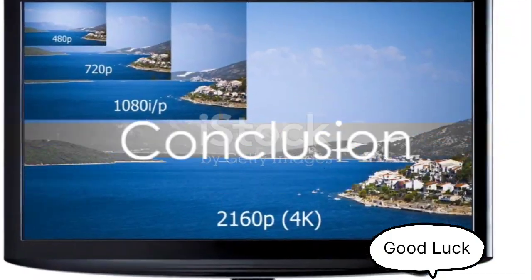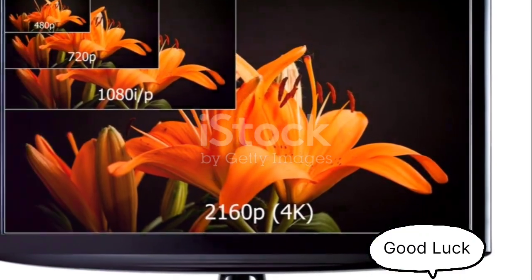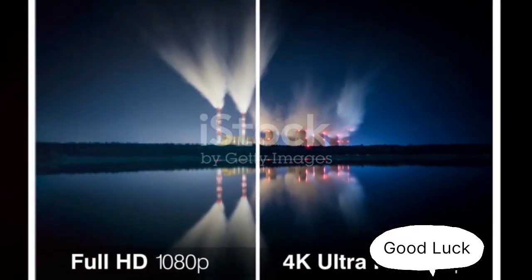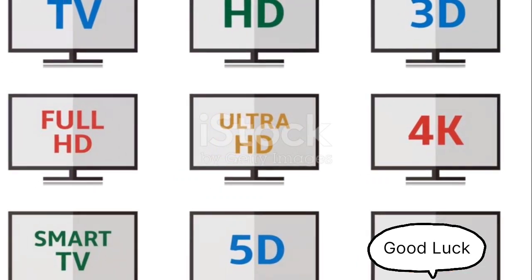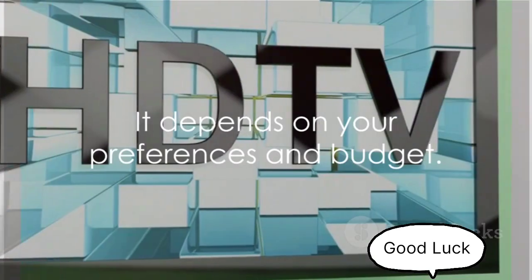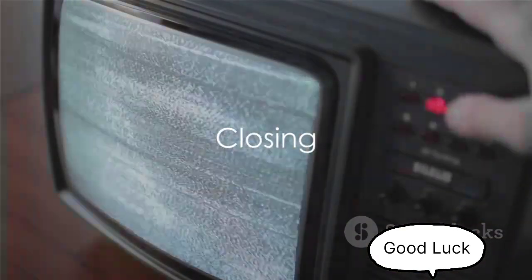In conclusion, both LG and Mi TVs come with their strengths and weaknesses. If you value picture quality and premium features, LG might be the right choice for you. On the contrary, if you value performance over price, Mi TVs could be right for you. In the end, it depends on your preferences and budget. That was our comparison between LG and Mi TVs.